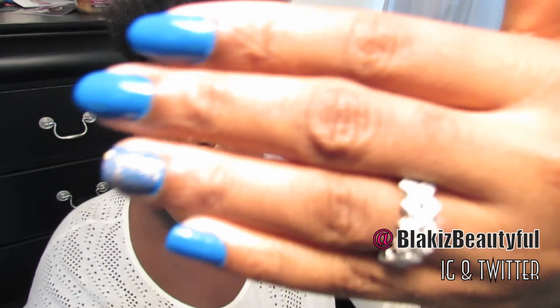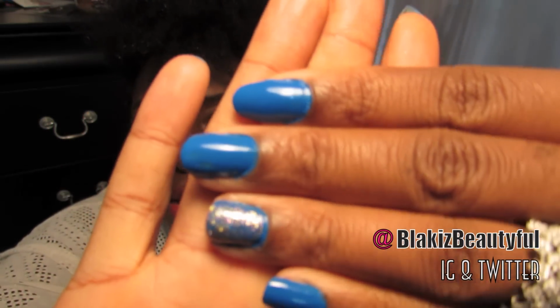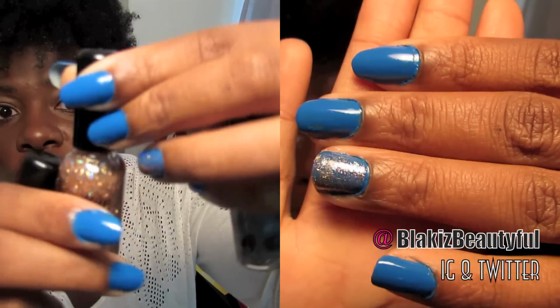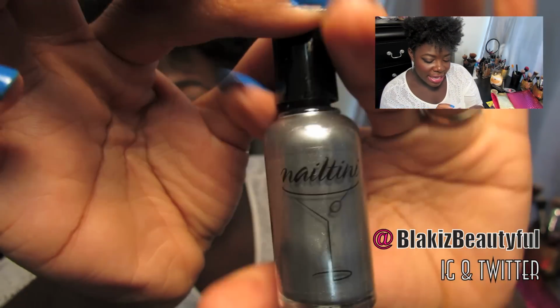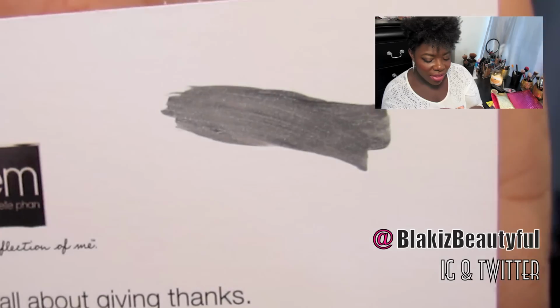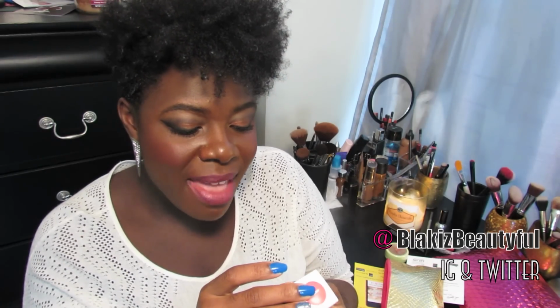All right, next I have, ooh, Nailtini. This is definitely going to be a nail polish. I'm actually wearing a Nailtini nail polish right now. It's this gold here on my ring finger on top of the blue. I'm wearing Nailtini Millionaire, a color that I got in an Ipsy bag around the holiday season last year. Ooh, this one is a nice silver steel, metal color. It's called Caviar Cocktail. And the last item in here is something from M.